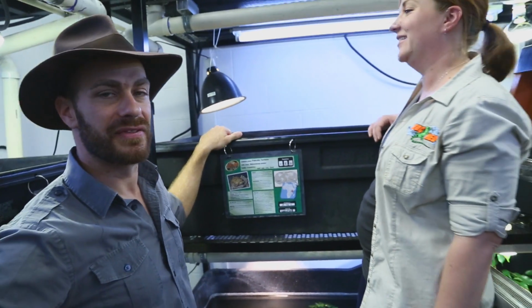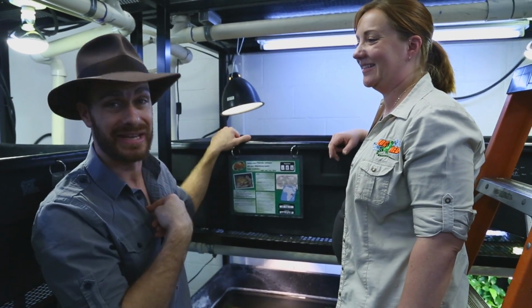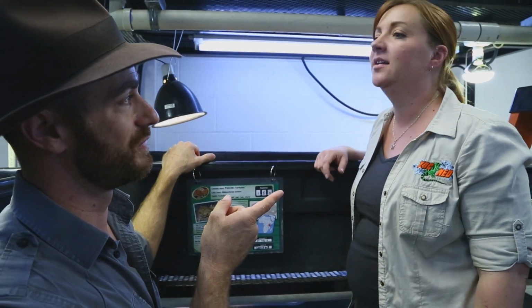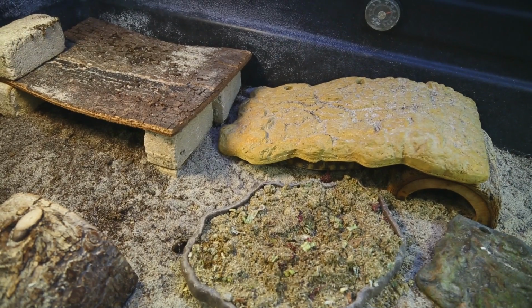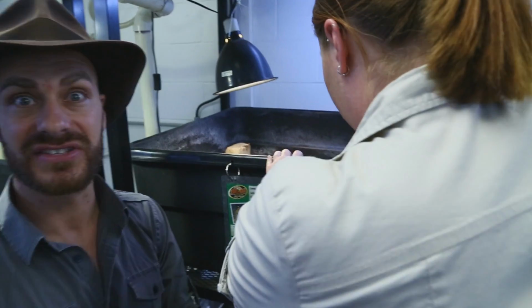So pretty excited about this because this actually is a species that's difficult for me to keep in Florida and probably a little bit easier for you because of the dryness out here in California. We're talking, of course, of the Pancake Tortoise. So why don't you pull one out, Ash, and show us and the rest of the folks a little bit.